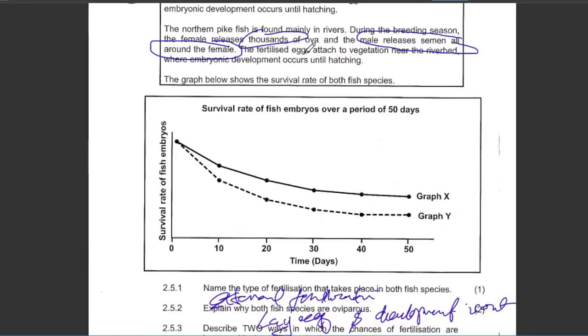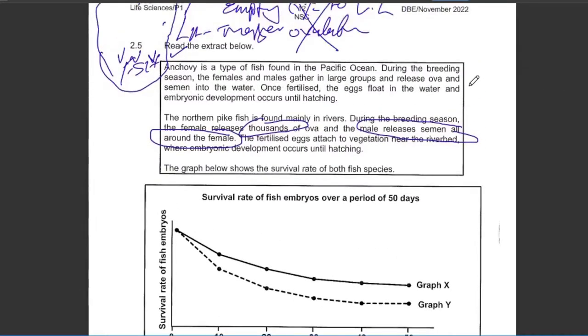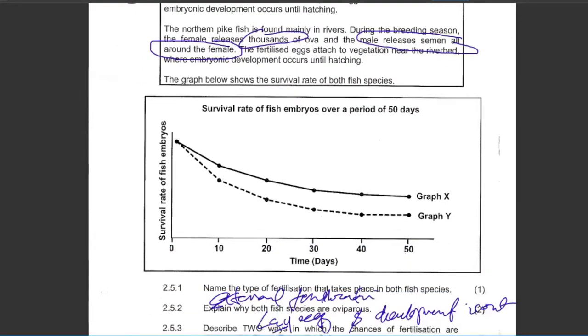And also you see that fertilized eggs attach to the vegetation near the riverbed where embryonic development occurs. It means that it's a little bit protected. It's not just released and then you go. Check here: once fertilized, eggs float in water and the embryonic development occurs. If they're just floating in water, predators are able to find those eggs easily. Therefore, these ones are not being protected at all. At least this one, they're in one place, under the river bed, down the river. So it means that it prevents some predators from reaching this. Therefore, they reach maturity at least compared to Y.